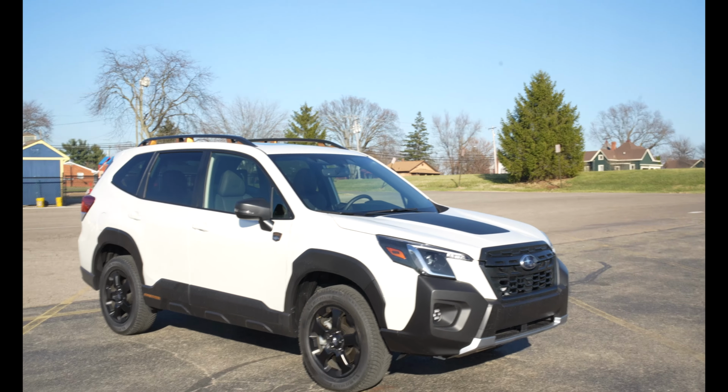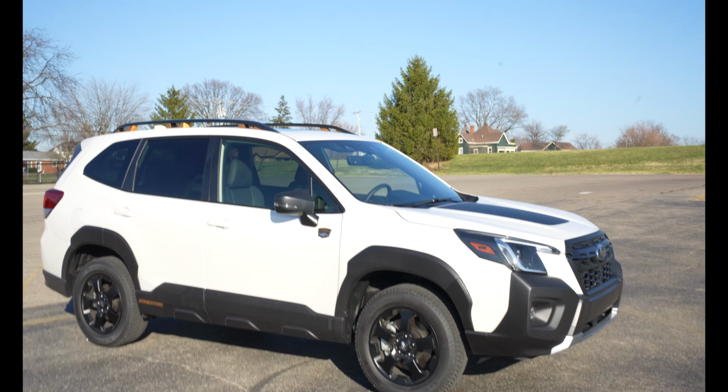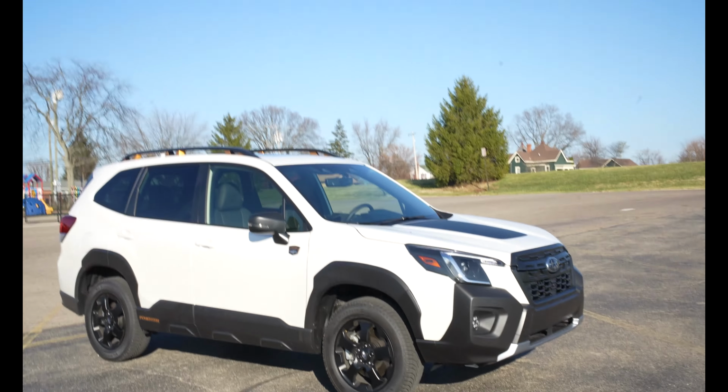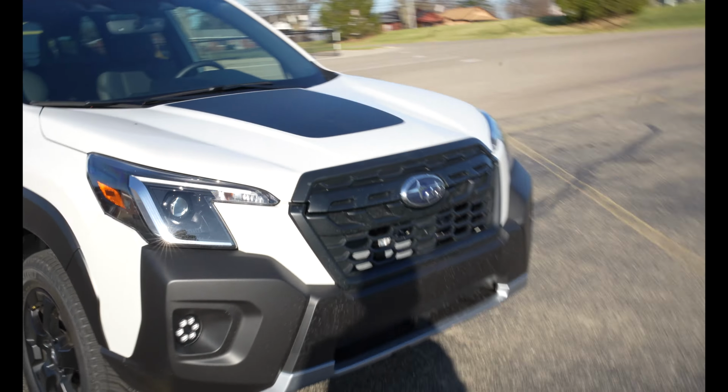We were able to get 2.9% financing on this, which was nice, especially with financing being so expensive now since the feds have raised interest rates. So overall, I like it. I like it more than the Outback for our needs, just because it's more practical. I feel like it's more economical.